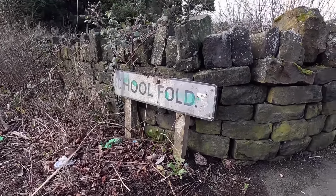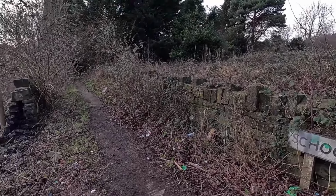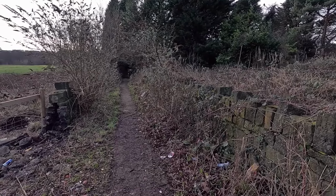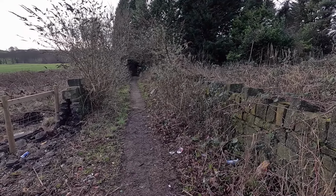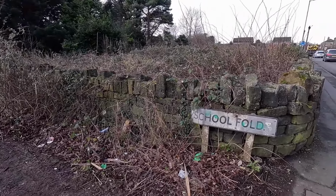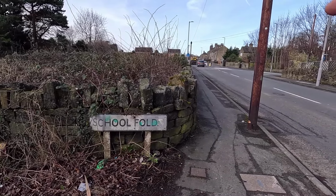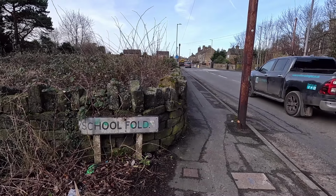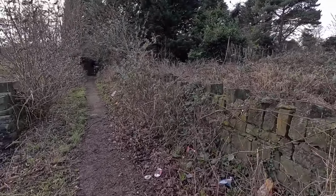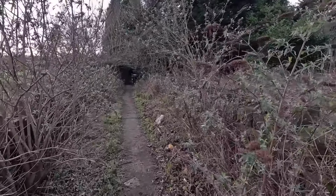School Fold. Now, the reason it's slightly odd in its own right, it's a street with no road and no houses. The houses haven't been here for years, haven't been lived in for years. So I'm on Abscott Lane, there's the mini roundabout that meets Common Road. So we're going to walk down and just see what does remain of the houses that used to be on this land.